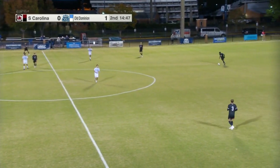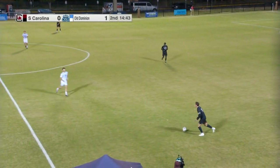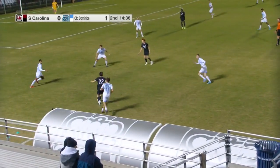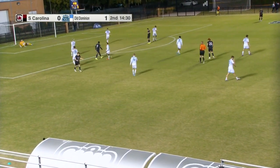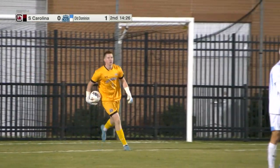Back to Nelson. Here's St. Jude's again, out on the near side. Coming across. Crane moves it ahead into Old Dominion territory. League dropping it off. A couple of touches for Luckhurst. And Luckhurst will fire from distance. Pretty good location on that. Just not a lot of pace.